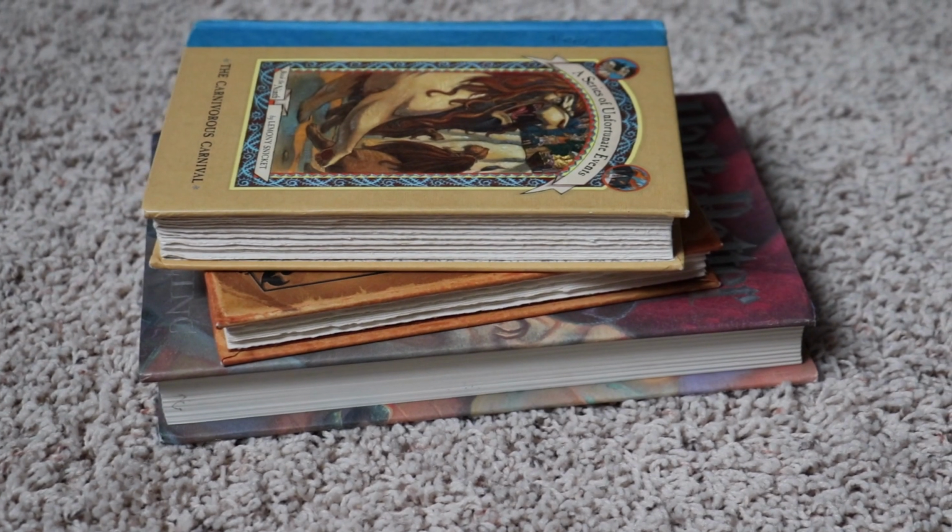And the last thing I got were some books. I've been trying to track down good hardback covers. I got a Star Wars one for my cousin's room. Harry Potter, I'm always looking for good condition Harry Potter books in hardback. There's a Spiderwick book. And then I found a nice A Series of Unfortunate Events book.